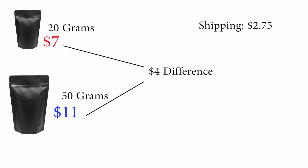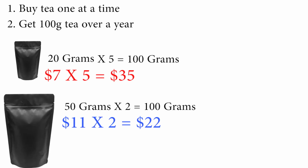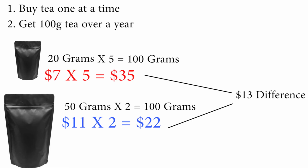The initial difference between the 20 and 50 gram pouches is just $4. Let's say you're the type of person who buys tea one pouch at a time, and over the course of a year, you buy 100 grams worth of tea. If you're somebody who only gets the 20 gram pouches, it'll cost you about $35 to hit that 100 gram total. If you're the 50 gram person, it only costs you $22. So that's a good $13 savings in the long run, but that's before shipping.